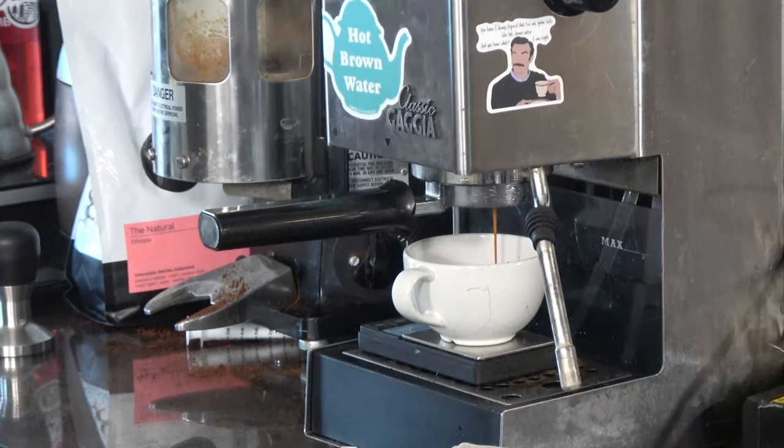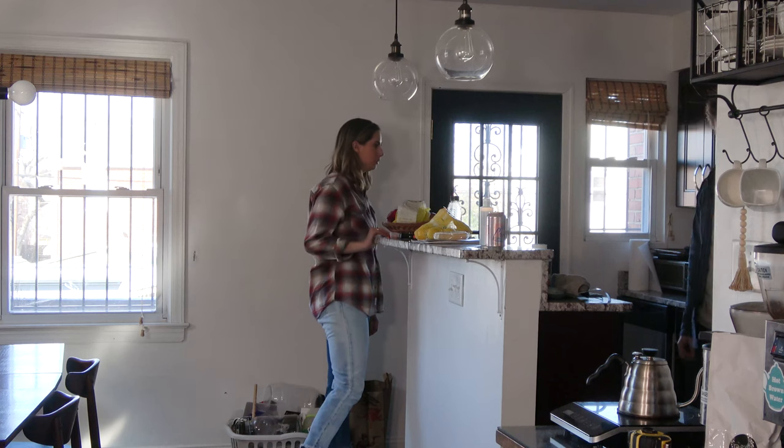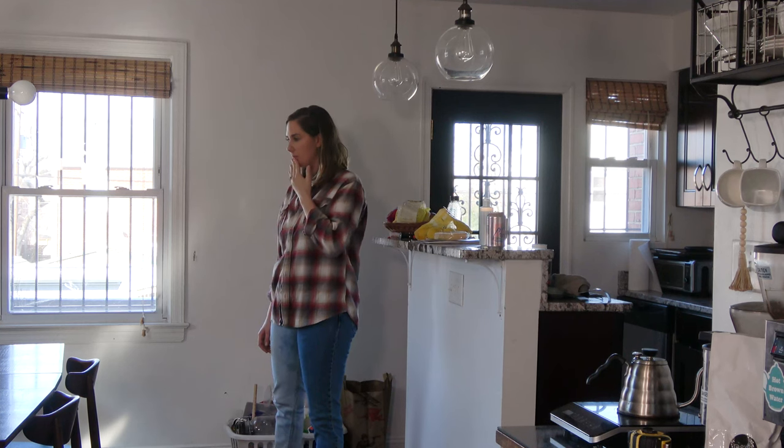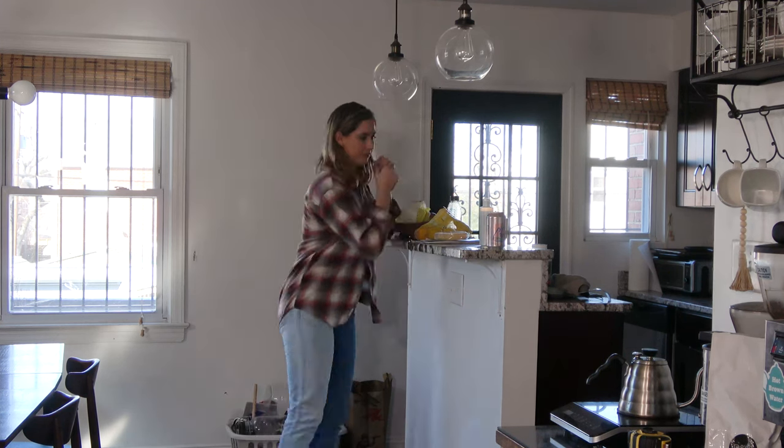My brother made me a lovely afternoon latte. We sat around and talked about what the heck we were about to get ourselves into, and we also talked about a loose timeline.